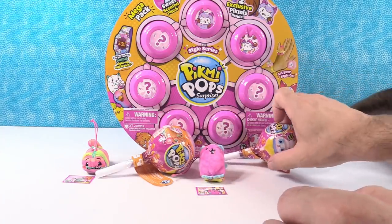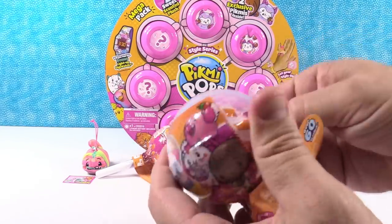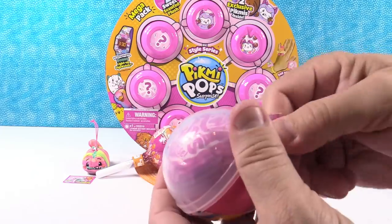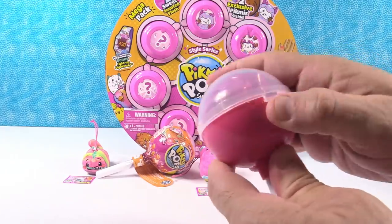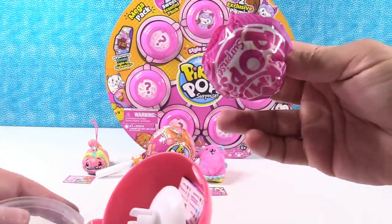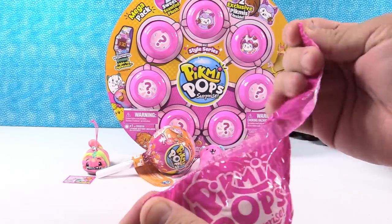Okay, you go again. Go again? Because I want you to open the big pack. All right. Next. Ooh, I like the color of that pop. I do too. That pink is really cool, pretty. Open up, pop. All right, what do we have?